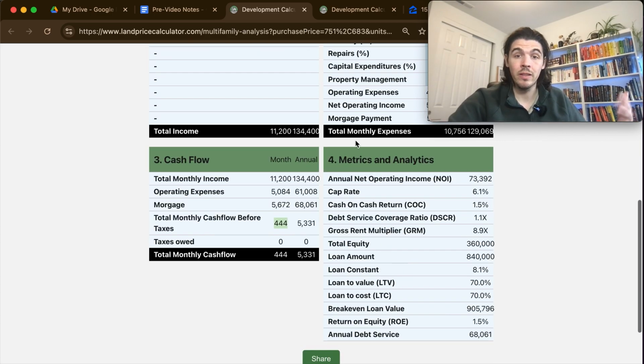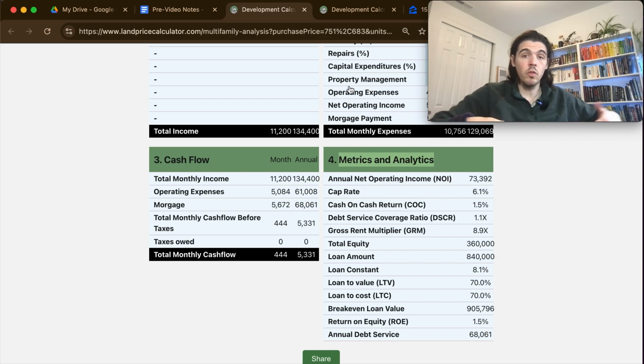That's terrible. Looking over at the metrics and analytics, our NOI is $73,000. Our cap rate of 6%. If you owned the property outright, that would be your cash on cash return. So if I didn't have to have a mortgage, I would be getting 6%. Turns out we're getting, after our mortgage payment, 1.5.